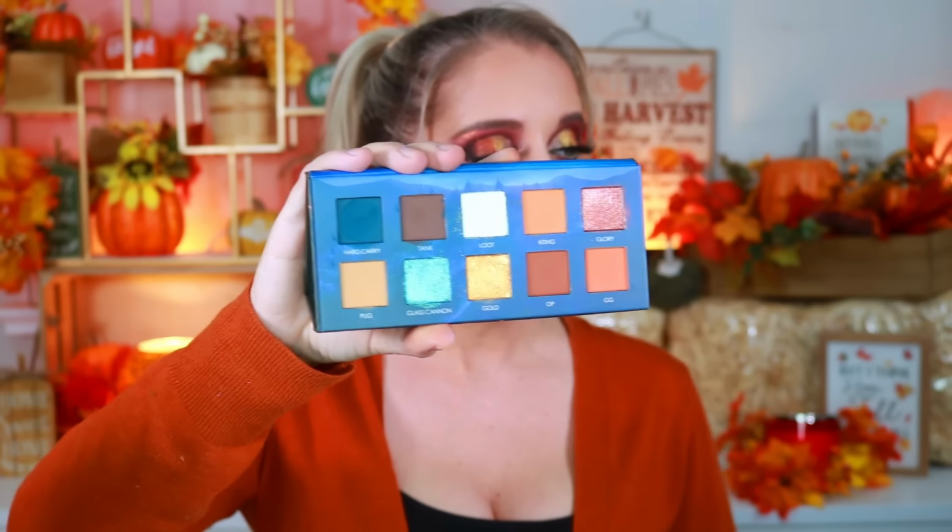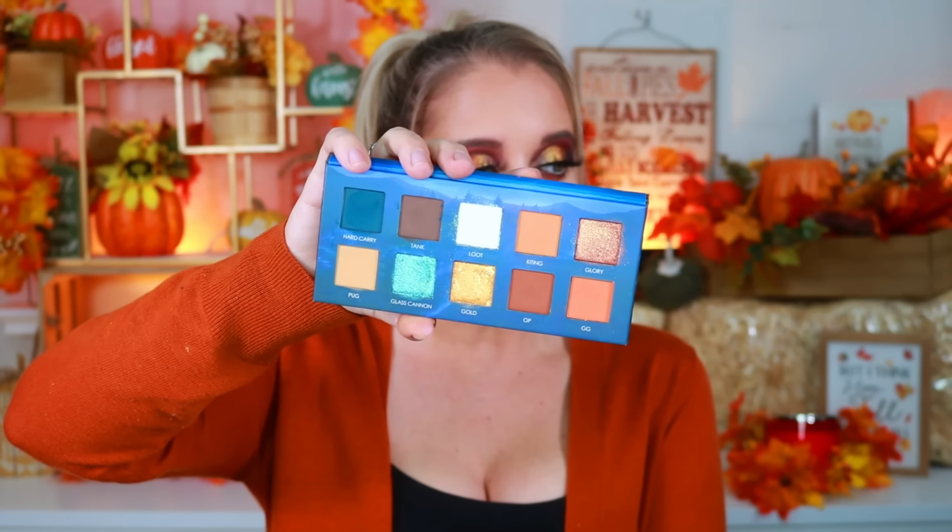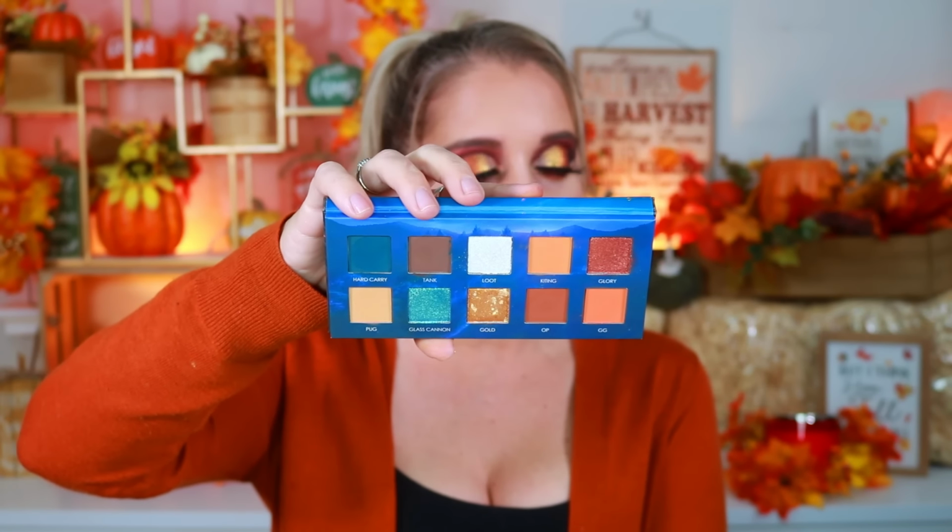When I saw this, I think I ranked this in an honorable mention last year, and I still stand by it. I think it's a really pretty palette. I think Game Beauty did a good job with kind of capturing the essence of the season, even though that was not what this palette's intended for. It still fits a lot of fall vibes in here. I love the color story. I love that it just reminds me of fall.